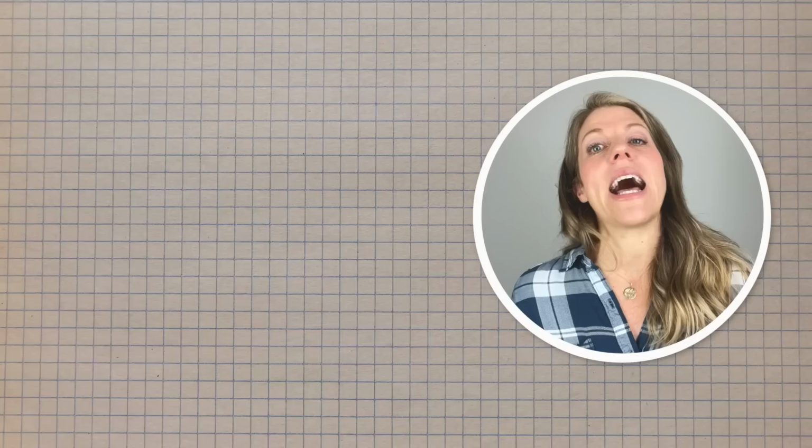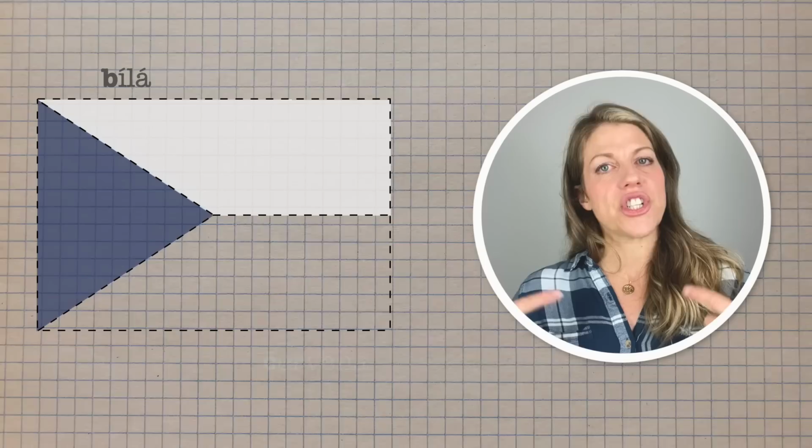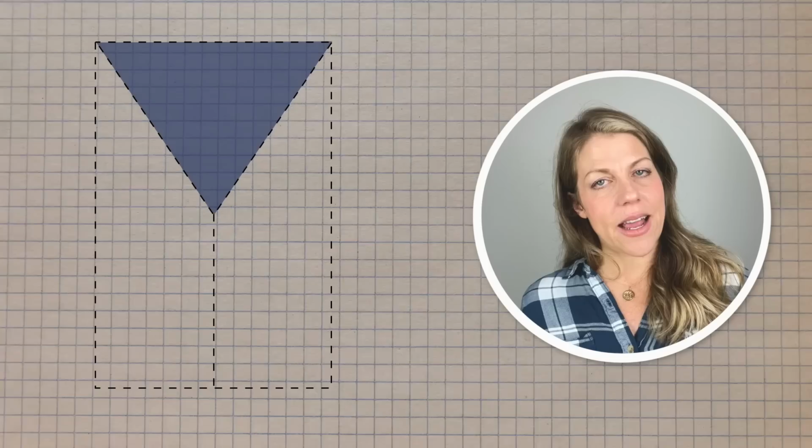One viewer, Tomáš Vodička, even took the time to send me a diagram and sent me a little mnemonic to help me remember. So when the flag is hung horizontally, the white, or bílá, is on top, and the red, or červená, is on the bottom, so B before C. It's the same when hanging the Czech flag on its side. From left to right, as if you're reading, B comes before C or CH.